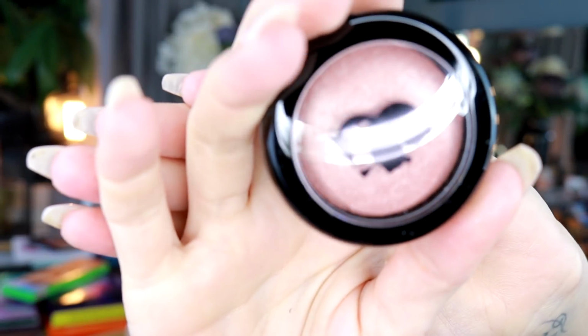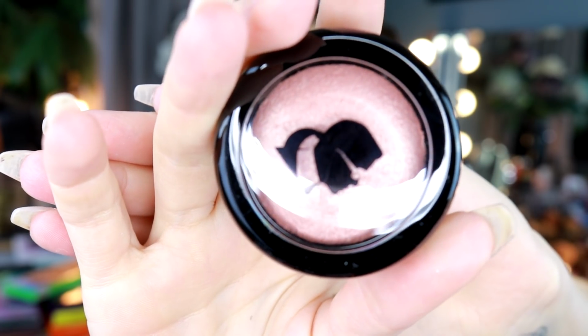Ooh, this is a... Oh, really? This is a Karl Lagerfeld? I have no idea how to say that in English. Model Co. Baked Blush Rose Beige. Did you know they made makeup? I'm confused. They make makeup? It's his face on. Do you see that? Like, it's literally his face on. Do you see that? That's kind of stupid.